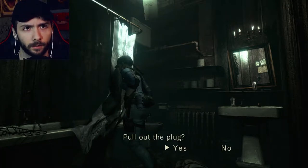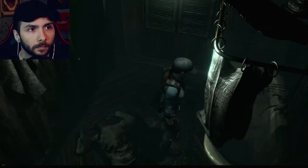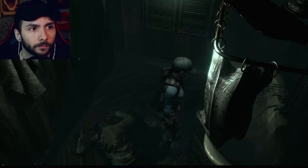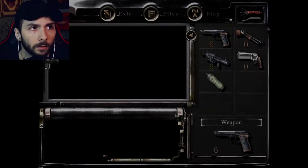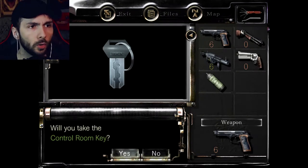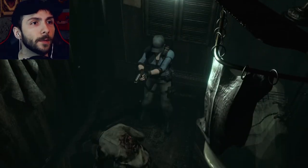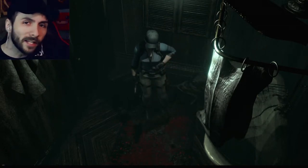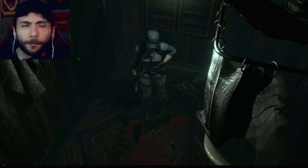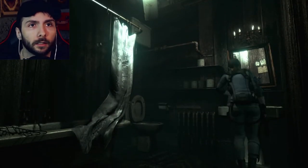We did that last time. Shit. Let's do it again. There's something inside the bathtub. A key! A control room key. Yes. Oh, god damn it! No! Why doesn't she aim for the head every time? Like, who wouldn't do that?